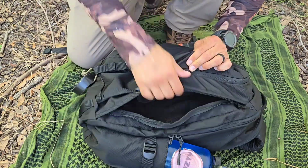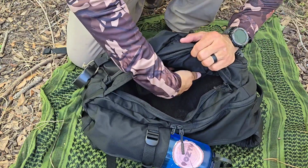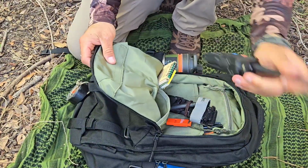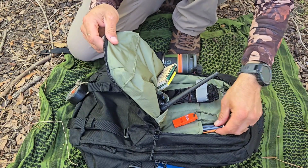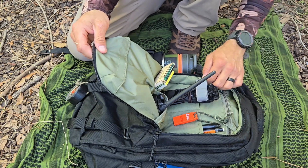Alright, so this pack has a concealment pocket here, so if you wanted to put like a pistol or something in here, your CCW, you could do that. Right here in the front, I have my Baofeng radio for communications. I have a tourniquet, a whistle. I have just a pencil, a mechanical pencil, and a Sharpie.